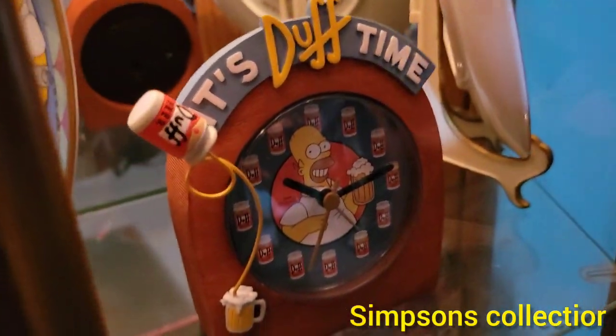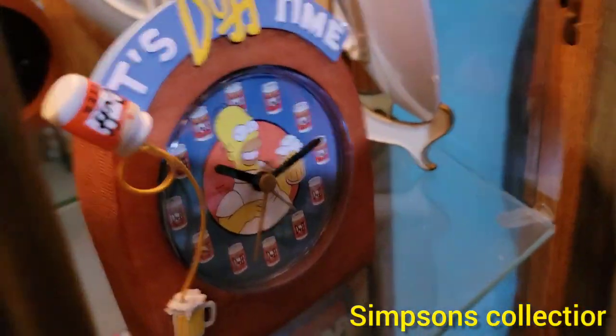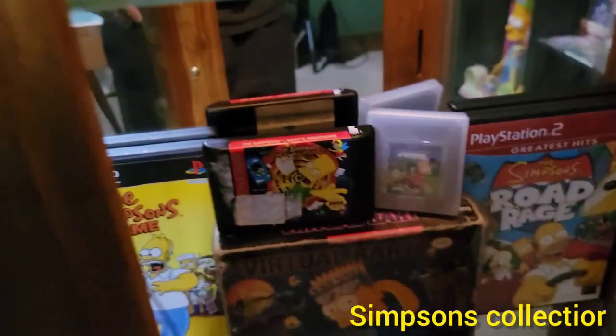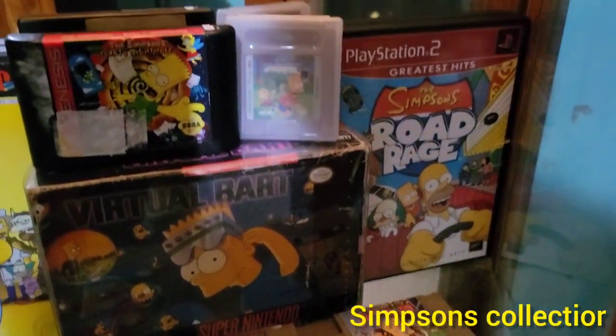Got my shelf, my glass shelf area. Stay pretty protected in here. Went on to my last plate. Quite a bit of detail in these plates, so it's pretty cool to check them out. Down below this is where all my games are stored at. All my vintage to newer games that they came out with.